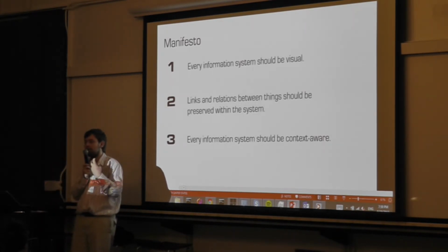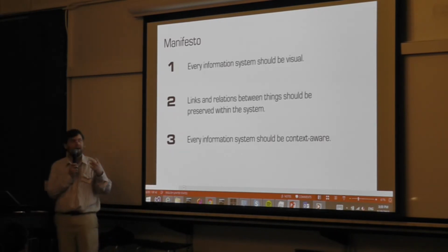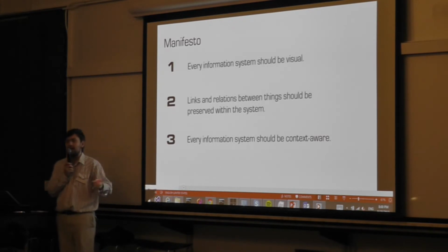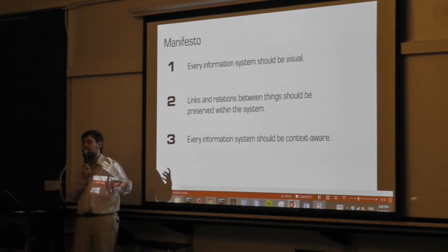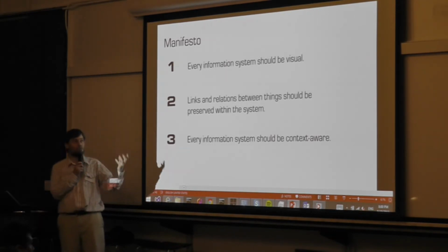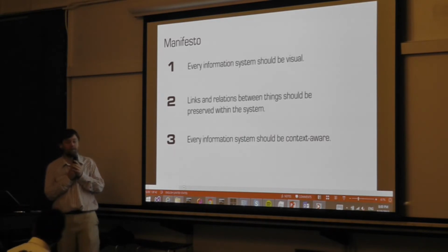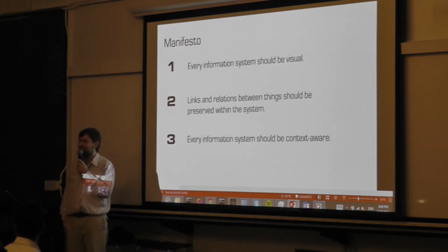So our system is an example of that. It helps you to visually organize information. It is able to connect and preserve data between different things, and it is live. So whatever is changing in the system, you can see those changes in the visual interface of our system. So with that, welcome to ask questions.